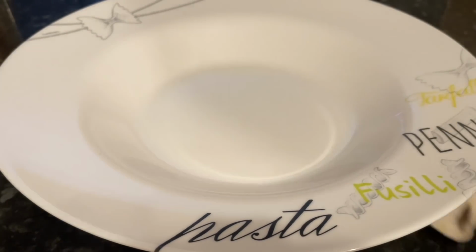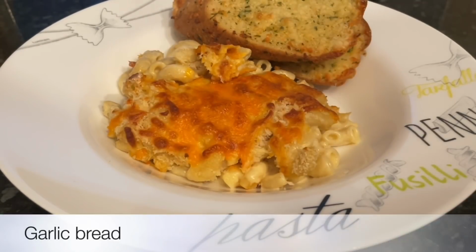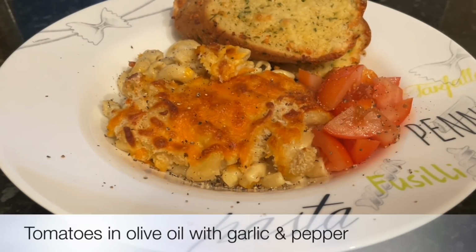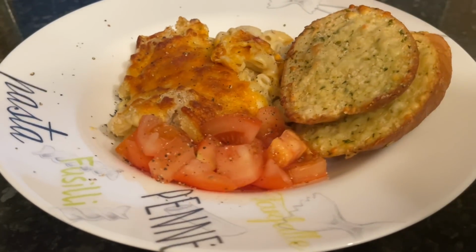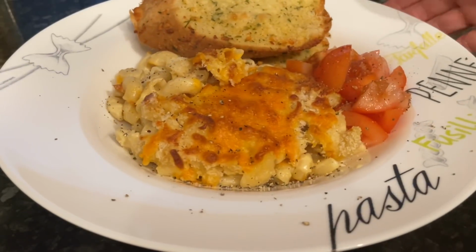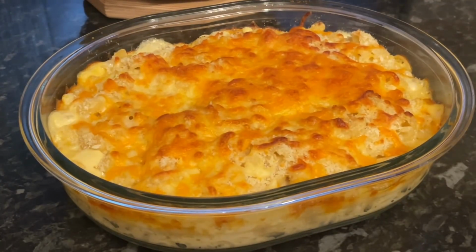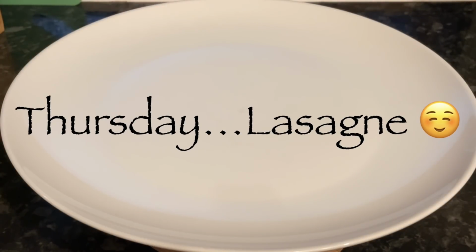Moving on to Wednesday, I made macaroni cheese. Another really easy one, and one you can make really quickly. If you want tea on the table within half an hour to 45 minutes, you can knock this up quite easily. So that's just my standard baked macaroni cheese with a few tomatoes at the side and a wee bit of garlic bread. And I do have a recipe coming for this next week. So yeah, lots of you wanted to see that.